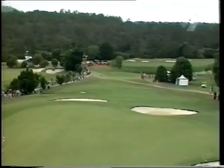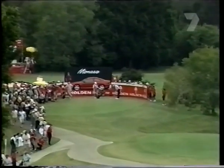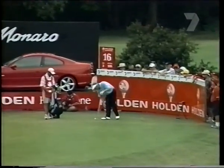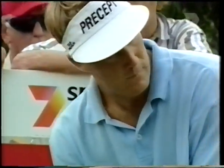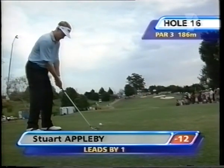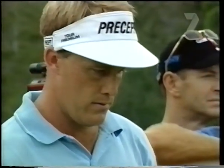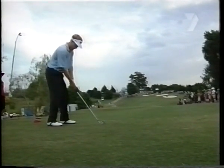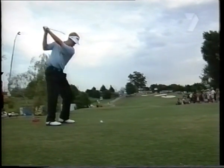Moving on to the 16th, the par 3 of 186 metres, a hole that was lengthened slightly for this Open. This is one of my favourite holes on the golf course. I think it's a terrific par 3, a bit like the 15th at Kingston Heath, or even a little bit like the 7th of the Composite Royal Melbourne. You can see considerably uphill, big trap right in the front if you don't get enough elevation. And today it's averaging just over its par, but it's been the third most difficult all week.